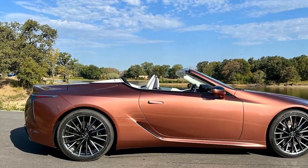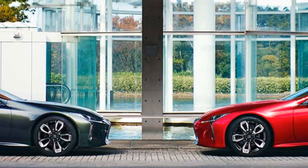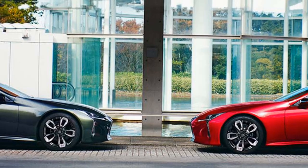While it's not an outright sports car, and the LC has some weight on it before adding motors for the folding roof, it is fun to poke around on a back road. Despite the suspension stiffening up in sport mode, it's not as agile as a Porsche 911, and the brakes certainly don't grab as hard, but it's fun to push through a corner and holds its own.